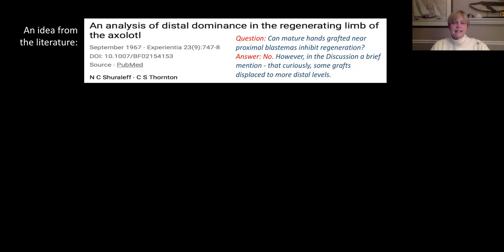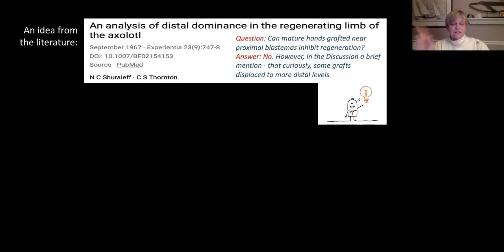The limbs regenerated anyway. But there was one line in the discussion of the paper that basically said, curiously, some grafts displaced to more distal levels. That means a mature hand grafted on top of a regenerating proximal hind limb rode along all the way down to the ankle and was a hand on top of the foot. So this gave me an idea.